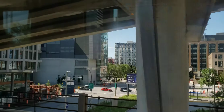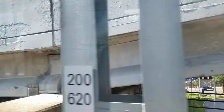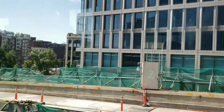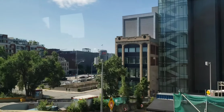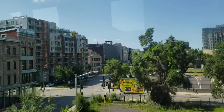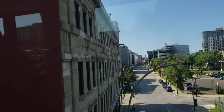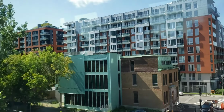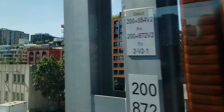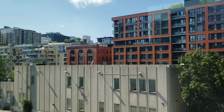Hey, this is Cool Trains in Montreal. I'm here on the REM, and I'm on the opposite side today. This is the Griffintown side. It's about 10:30 a.m. and we're gonna see how close we get to some of these apartments here in Griffintown.